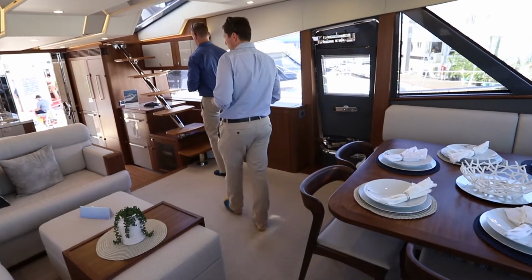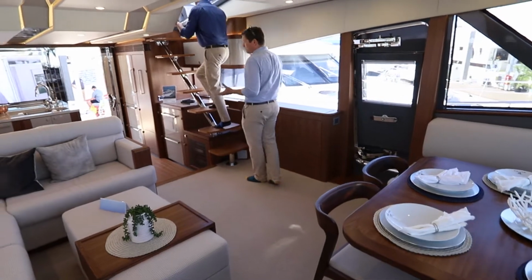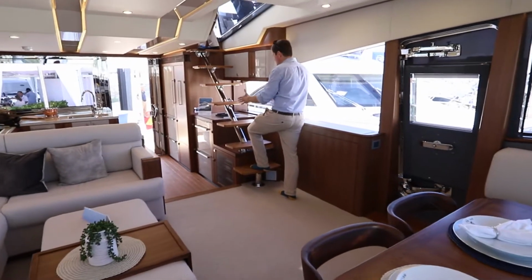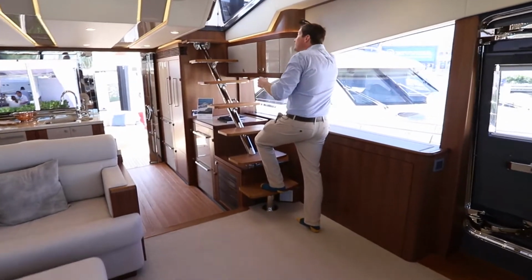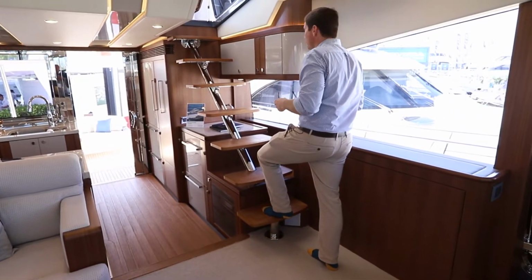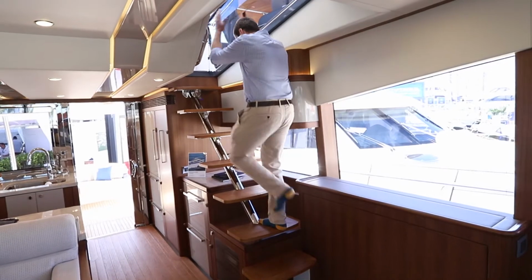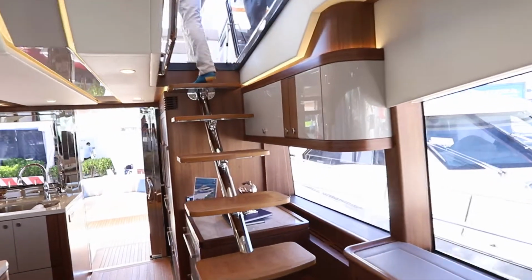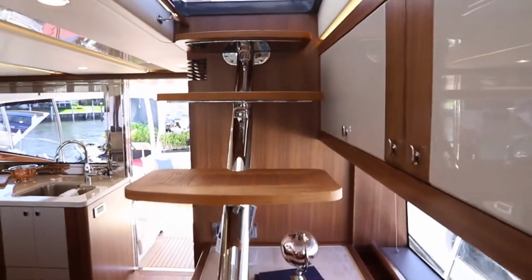So Belize calls it the Daybridge, otherwise known as Flybridge to some of us. One thing I'm noticing on the way up here is nice, generous sized steps. And you're always worried about, am I going to bump my head at the top there? But I'm not seeing any obstructions vertically here. So a nice, easy entry up to the Daybridge. That's a great point.